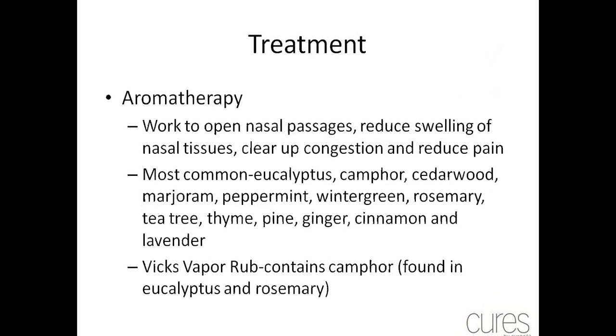We can also use aromatherapy, and again, this is something that we will use in our sinus relief facial, and this is designed to help break up the congestion, help to expel the mucus. There are also some aromatherapy blends that are antiseptic that will help to fight infection and stimulate the immune system. They work to open up those nasal passages, reduce the swelling of the nasal tissues, clear up congestion, and reduce pain. Most common when you're dealing with sinus issues and congestion is eucalyptus, camphor, cedarwood, marjoram, peppermint, wintergreen, rosemary, tea tree, thyme, pine, ginger, cinnamon, and lavender.